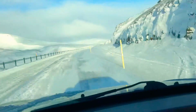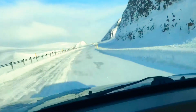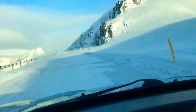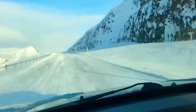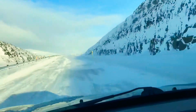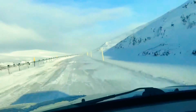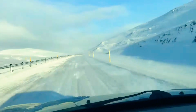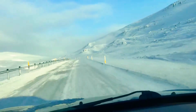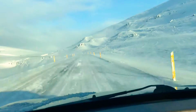Just a few tips on how to drive your vehicle in this kind of conditions. So I'm driving a four-wheel drive car with spiked tires, so this makes traveling a lot easier in these conditions. The main thing is of course to maintain the speed, constant speed.